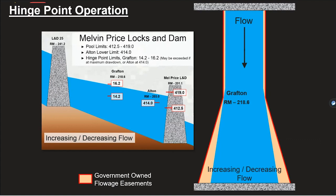And then as you go from that lower flow period, as flows start to increase, in order to keep the water between the upper and lower bands at the lock and dam, as well as the hinge point, you're opening up the gates, and it essentially puts the pool on tilt. So you have a decrease in the elevation on the lower end of the pool, while the elevation at the hinge point is creeping up a little bit from the previous diagram.